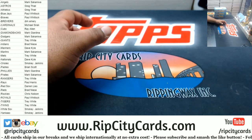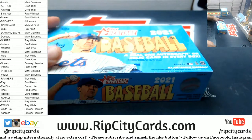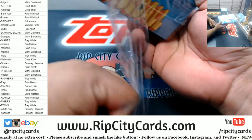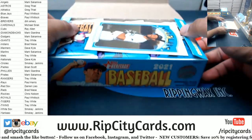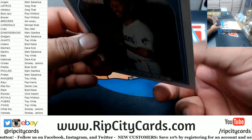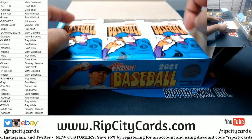All right, let's keep that filler going while I get this break going. Good luck, everybody. Here we go. Again, surprised they're not putting these box loaders in a pack. They usually do, but there you go. For the Marlins, starting Marte there.